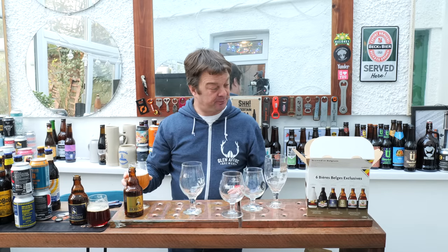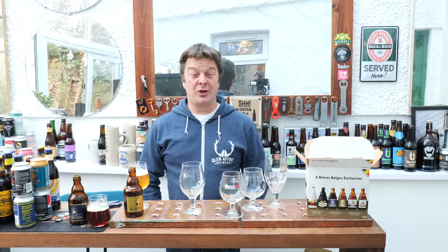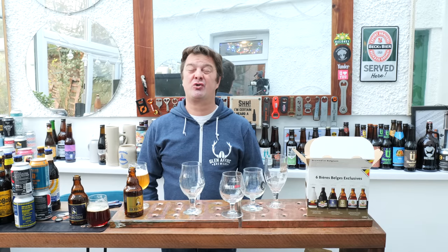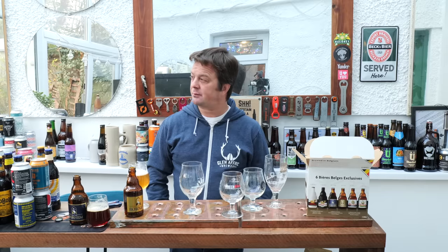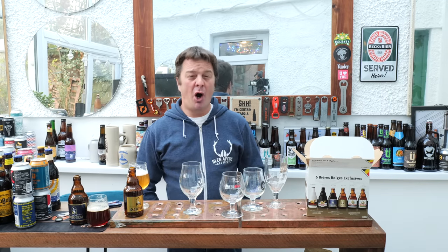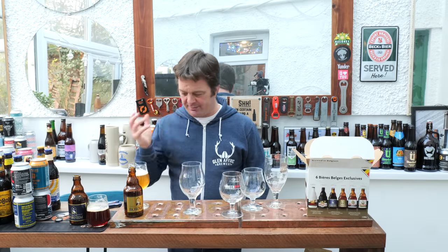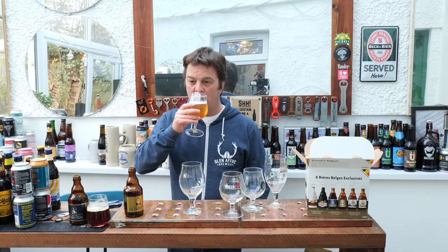Whoa. Wow. Ultra dry. Really dry. Mouth puckering. Spicy. Peppery. Herb-like. Hoppy. Clementine flavour coming through. Carbonation pushes the beer around the inside of the mouth.